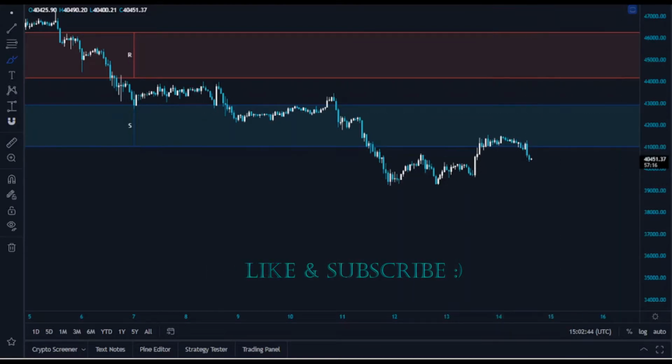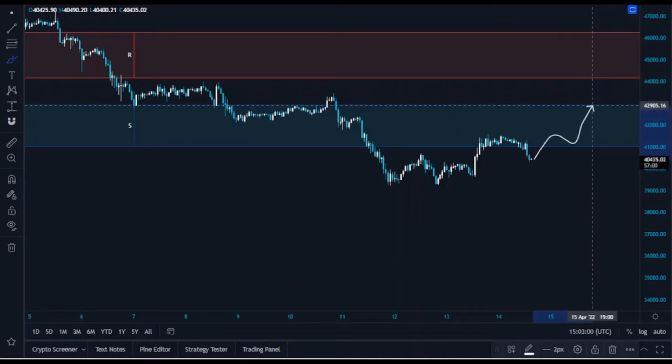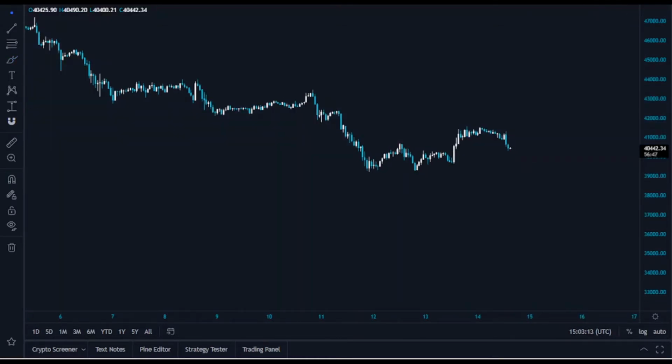And based on the 1-hour time frame, if in the coming 12 to 48 hours we're going to claim $41,500 as a support, then the 1-hour time frame will be bullish, and then the next stop is going to be based on the lower time frame and mid time frame, $43,000 and $44,000. These are the levels. The levels are clear, and we came to the end of this episode.